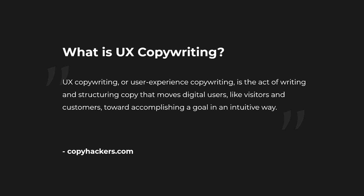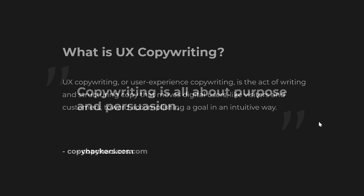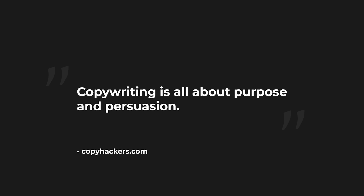Well, as copyhackers.com puts it, UX copywriting, or user experience copywriting, is the act of writing and structuring copy that moves digital users, like your visitors and customers, towards accomplishing a goal in an intuitive way. Now, they also go on to state that copywriting is all about purpose and persuasion.